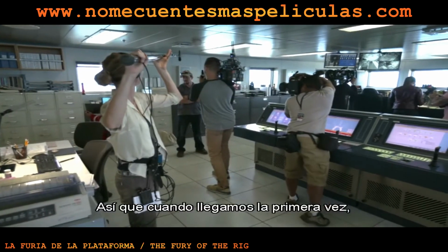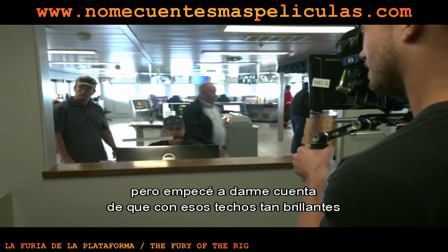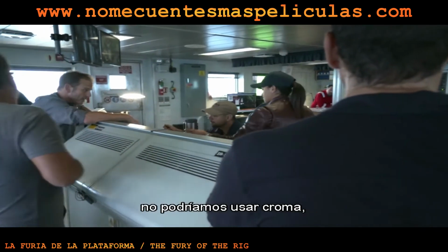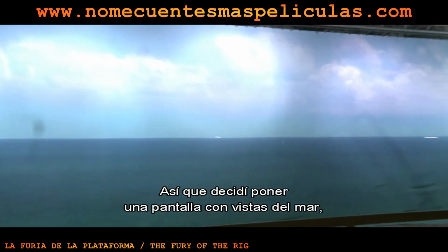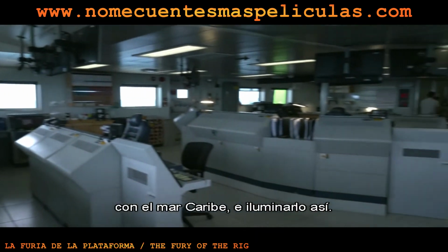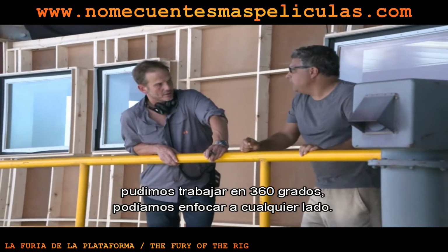and the ceilings were very shiny. When we arrived there the first time, the set was not built. It was the ceilings and the windows. I started realizing that the shininess of the ceilings would not allow us to put up green screen, because green would be reflected everywhere. So we decided to put up a cyc with the Caribbean Ocean and the little clouds and all that, and light it like that. And the windows really helped us work 360 degrees, to be able to look anywhere.